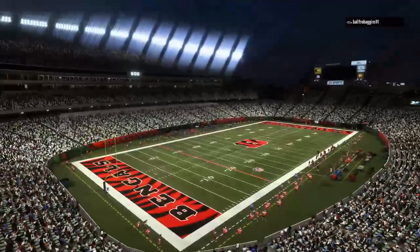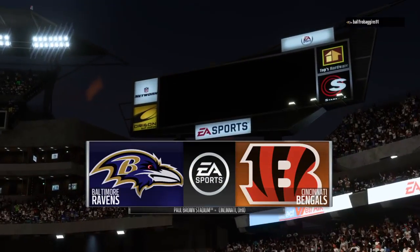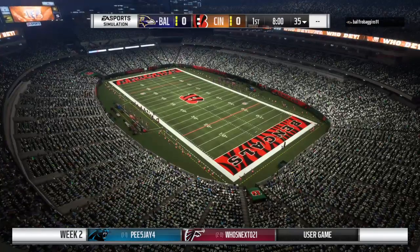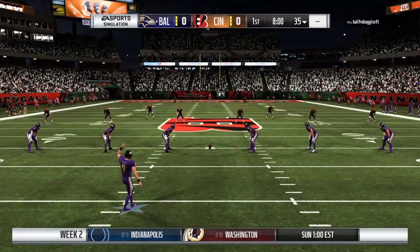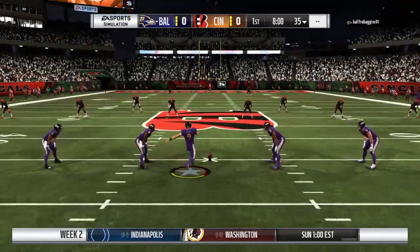From the banks of the Ohio River, there's a look at Paul Brown Stadium here in Cincinnati, Ohio. The enthusiasm of this Cincinnati crowd in full effect a moment ago as their Bengals took the field to the delight of this sold-out crowd. And they're all set as they'll match up with the Baltimore Ravens.